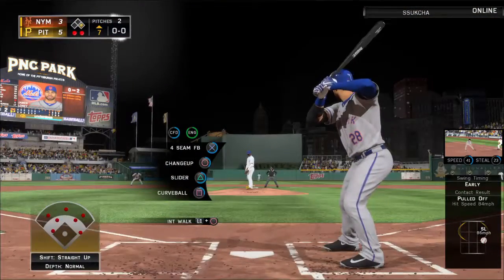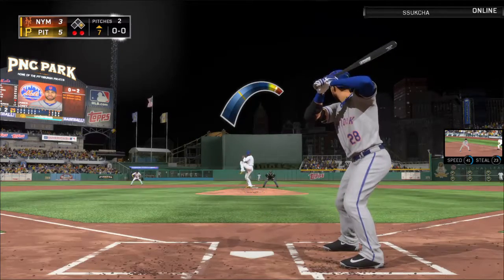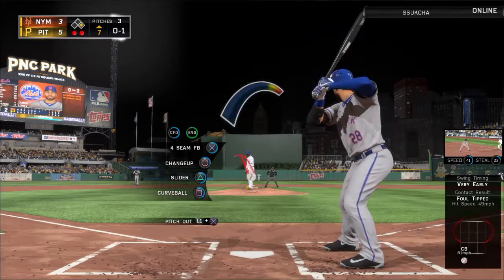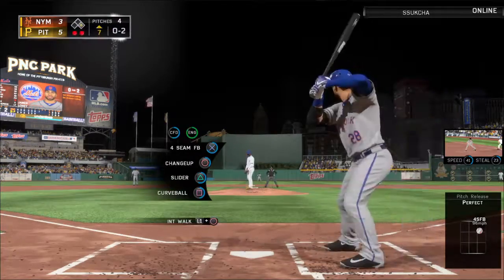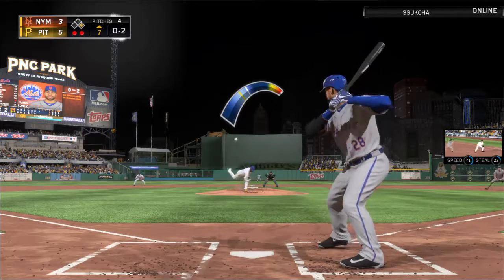Into the box, James Loney. He got called out on strikes his last time through. He's ready. Here's the first offering. Chop foul at the plate. Strike 1. That's taken. Now it's 0-2. A runner on first with 2 away.